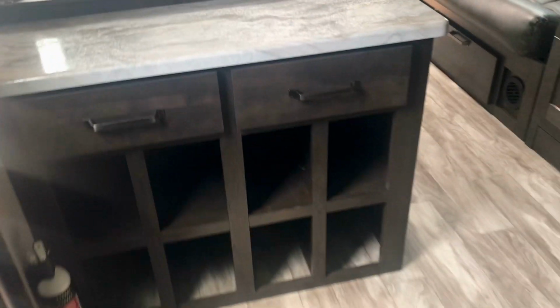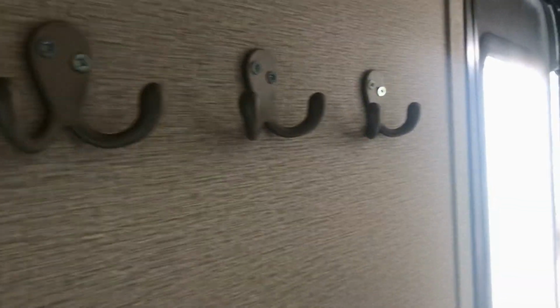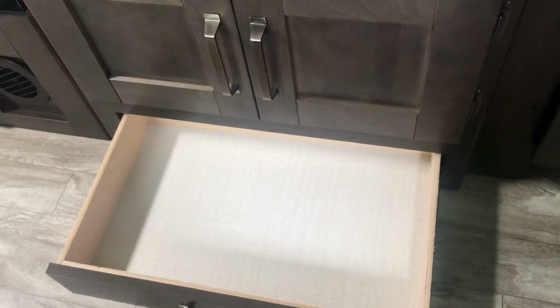There's a counter there. You just put your phone right there, put your keys right there, or you can hang a coat on these hooks. You can hang your keys up there also. There's a little storage underneath this refrigerator. Looks like there's even a drawer down here. Look at that. They didn't waste an inch of space. That's just a couple inches tall, but they didn't waste it.